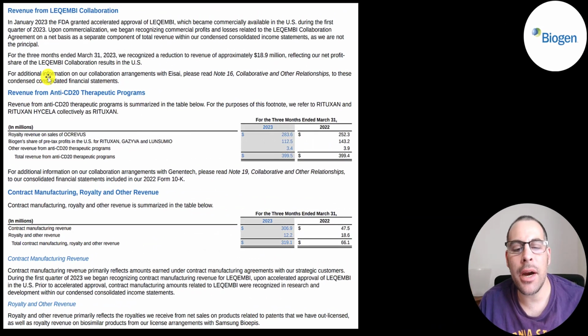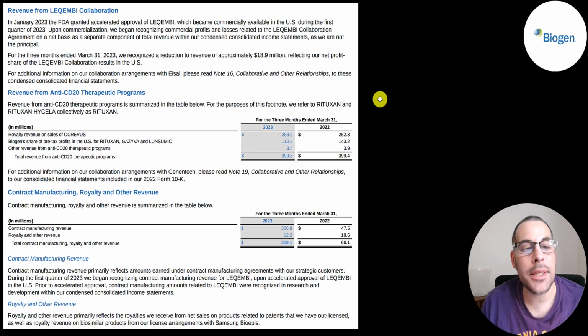Here's a breakdown of the other revenue line items. They reported a negative 18.9 million from Leqembi. This year in January, the FDA granted accelerated approval of Leqembi. When that happened, they started recognizing profits and losses related to Leqembi. In the first quarter, they recognized a reduction of revenue of 19 million, reflecting their net share of the Leqembi collaboration results.